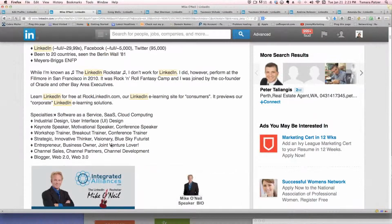And then he's giving more information like how to learn LinkedIn for free. And I do recommend some of his free training because he does have a lot of really good information that if you really want to get into LinkedIn, I would say Mike has some good training. But again, notice the use of the diamonds, and he's saying different things he does here.